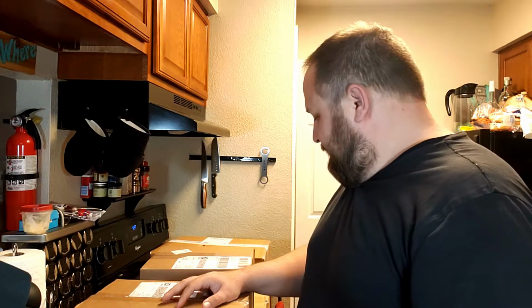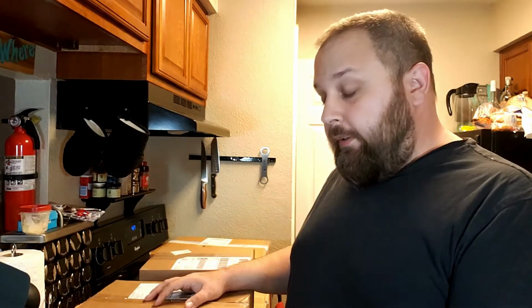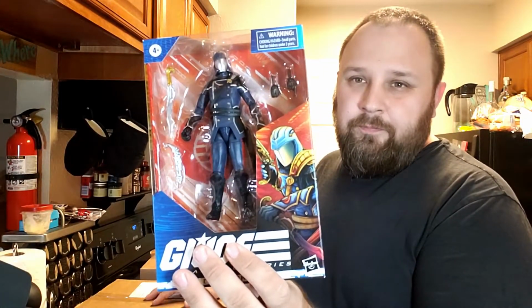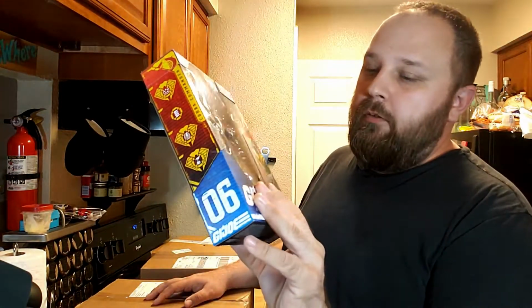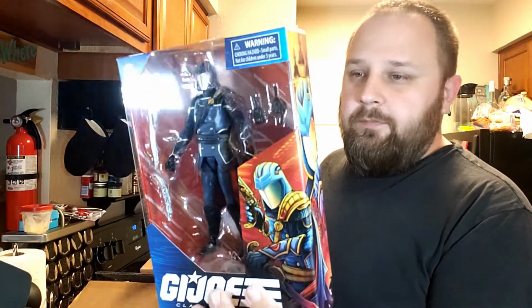Today in the kitchen, I have many boxes, and one that's already opened, and a couple things that aren't contained. So, first off, the other day I went shopping at Walgreens. In fact, I was stopping to use the bathroom and just happened to look down the toy aisle, and I discovered this. It is the new G.I. Joe Classified series, Cobra Commander.